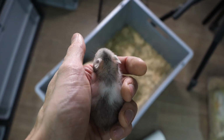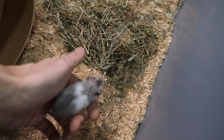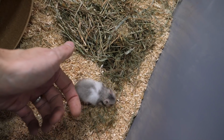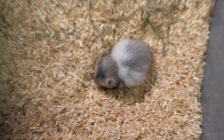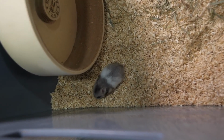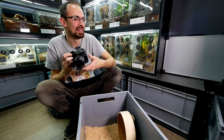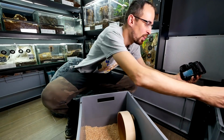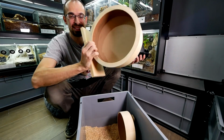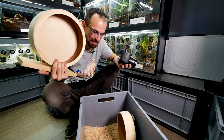There we go. You are now getting a spacious big enclosure. Look at this. Whoa, huh? What do you say about that, huh? That is really, really spacious, right? Look how tiny he is in comparison to that wheel. And that wheel is actually not the one that I used for Cappuccino. This is Cappuccino's old wheel. So you see how big they will get.